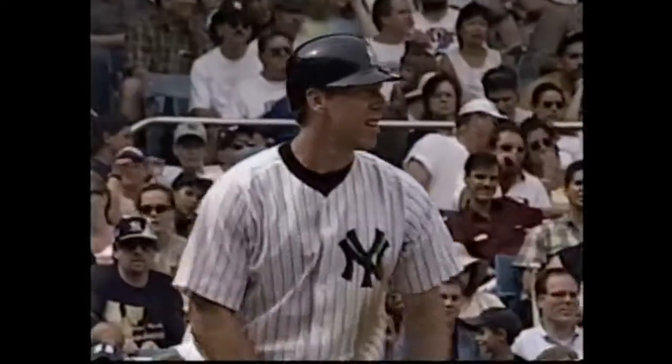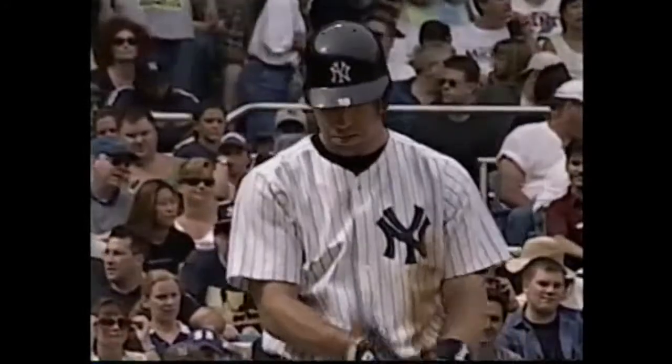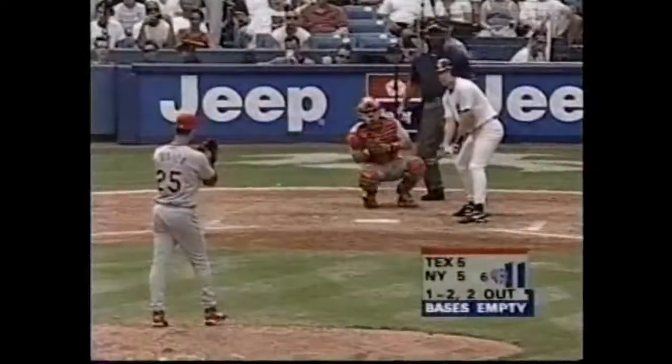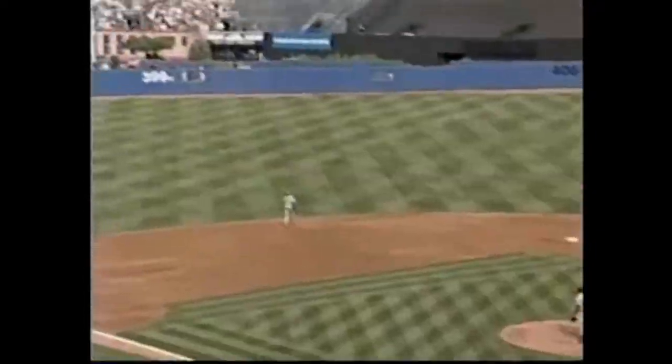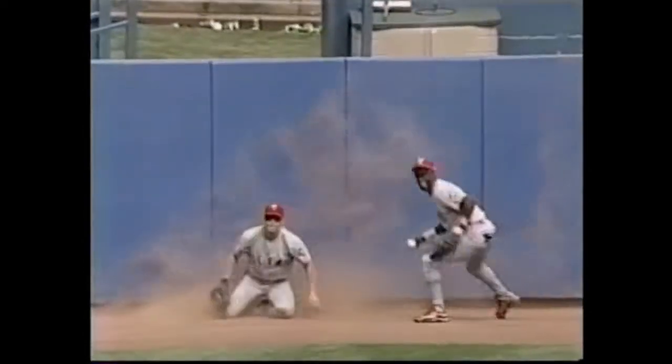0-2 count to Scott Brocious. That's a little high for a ball. Brocious now batting .291, 14 homers and 74 RBIs. And he's been some addition to this team. There's a long fly ball to left field. Greer going back, and he does not make that catch. Bobby Kelly gets the ball. Brocious will stop at second.